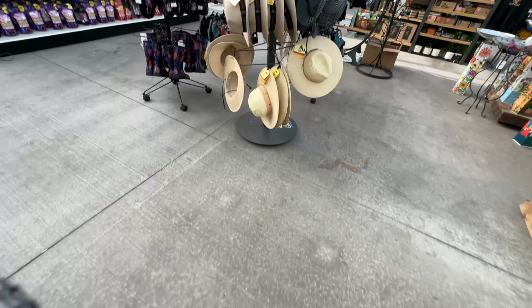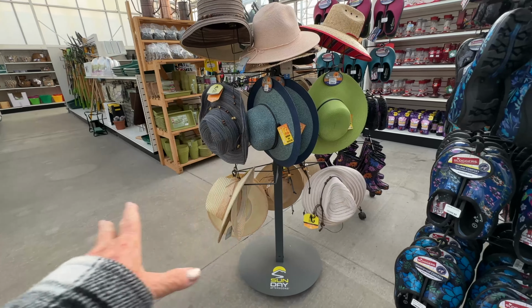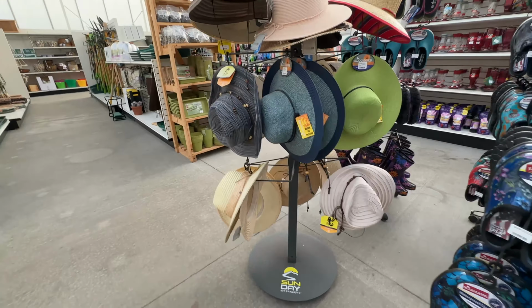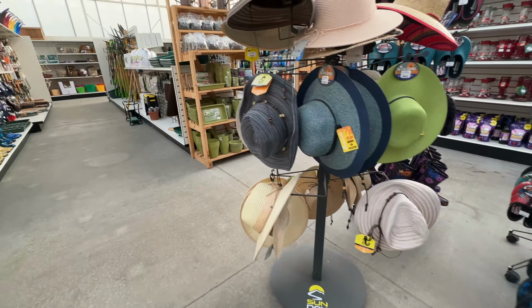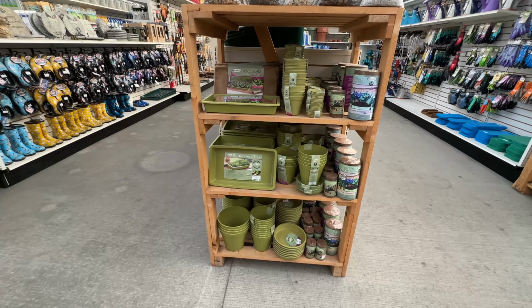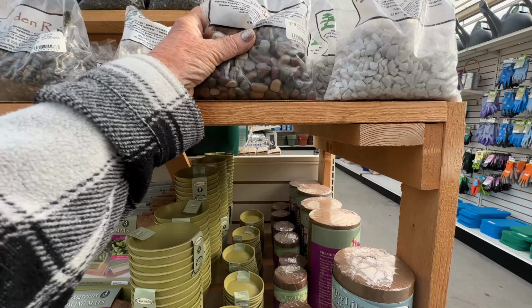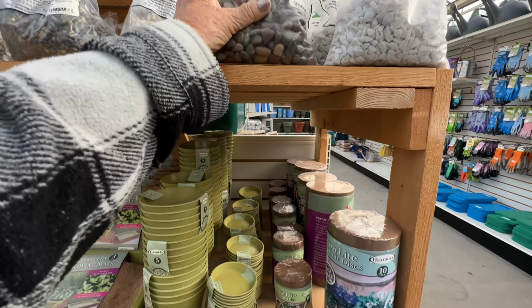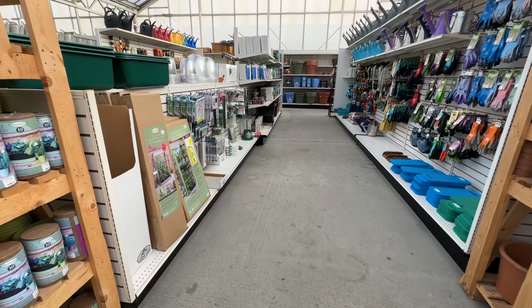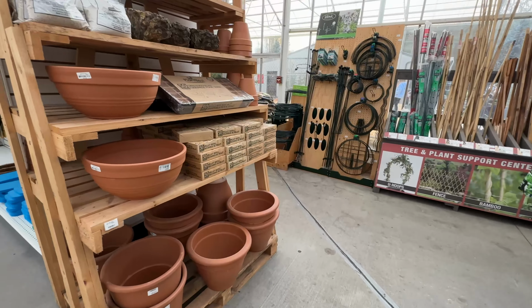I've never tried them, so hats. You know I love my hats. Pricey, pricey. I was thinking about more rocks to try to cover my soil so that the fungus gnats can't reach the soil after I eradicate the larva.